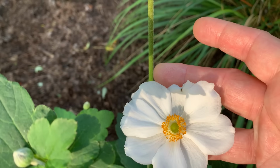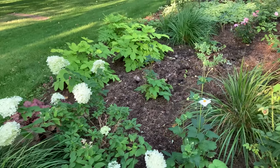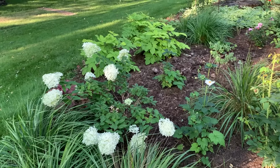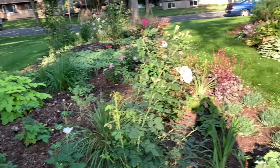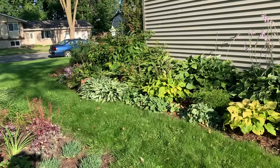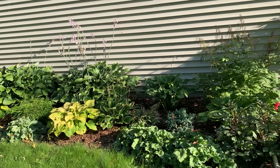Anemones, I'm a zone 4B, remember, they do not do the best in my zone. So if they take over in yours, I'm sorry, but I have a hard time keeping them alive here. Just some deadheading, not much, just a bunch of hostas.